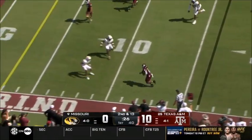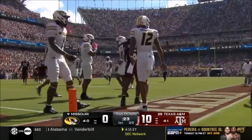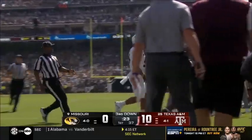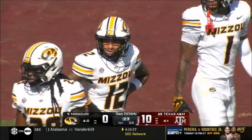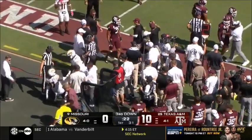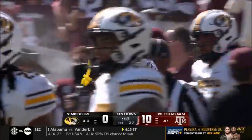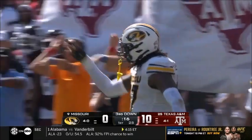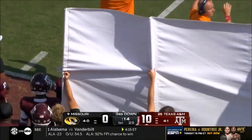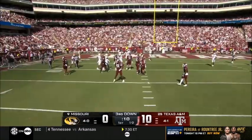2nd and 13. This is Daniels, as Daniels is forced out of bounds. That was Dre Norwood there defensively. Well, it's a little testy between these wide receivers in the secondary. Some extracurricular going on down there. A little bit in the hotel this week. There's been some good back and forth.